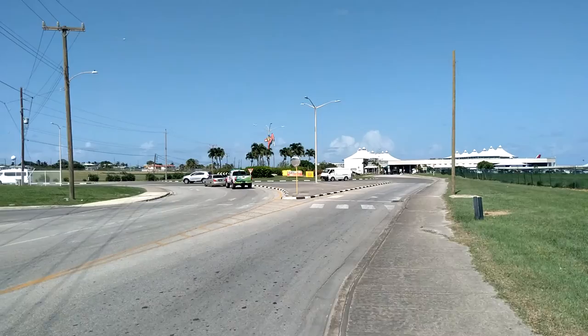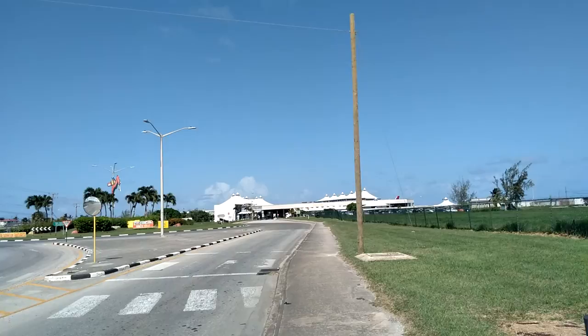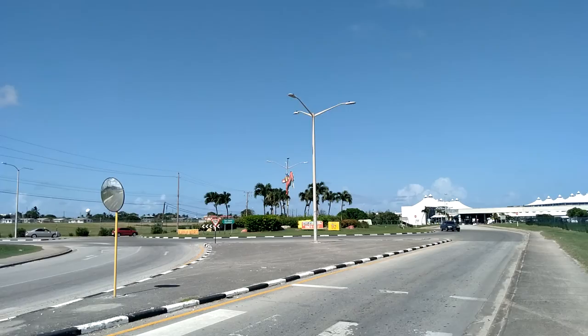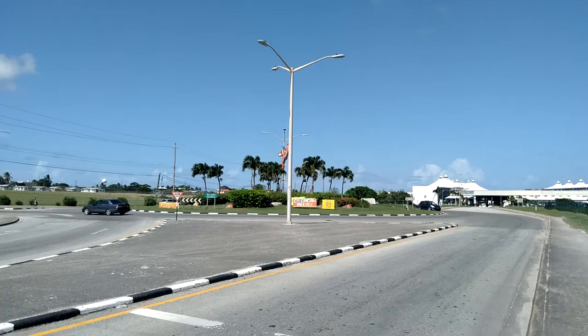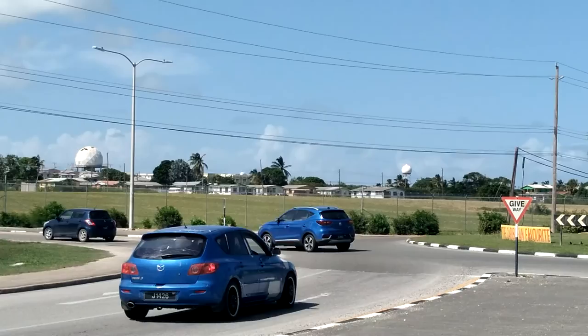I'm now approaching the Grantley Adams International Airport. Tom Adams roundabout is just outside. This is where the ABC Highway commences. The highway commences right here by the airport. This is the control tower for the airport, right here. And this is the Tom Adams roundabout. And the district up to the airport will be Charnocks and Hopefield, where these big white round bars are. Hopefield, Christ Church.